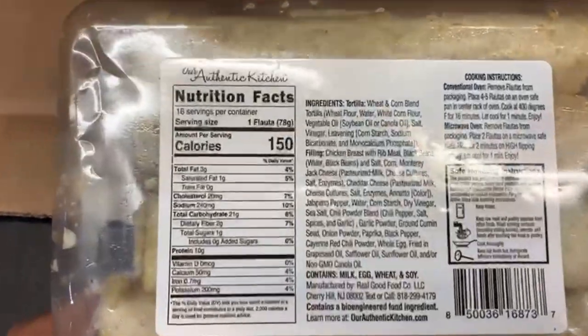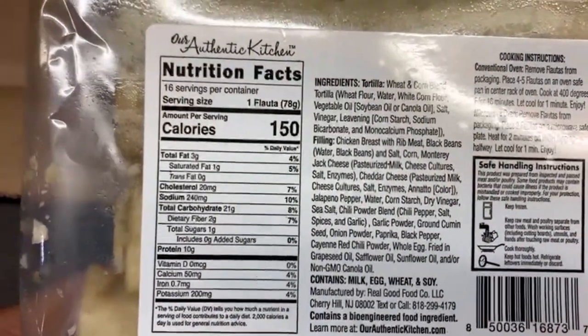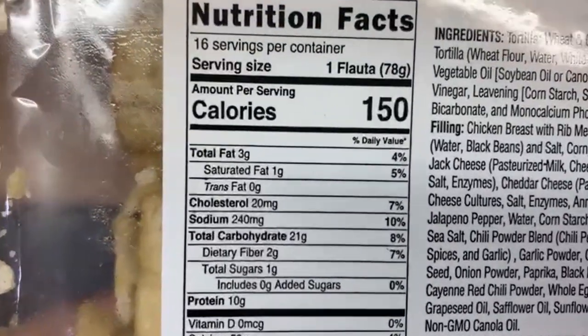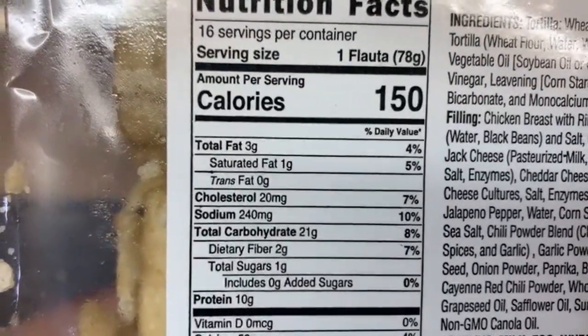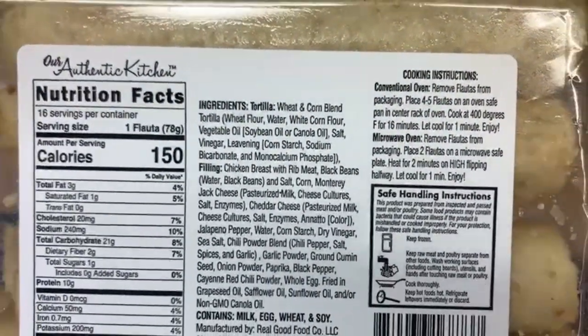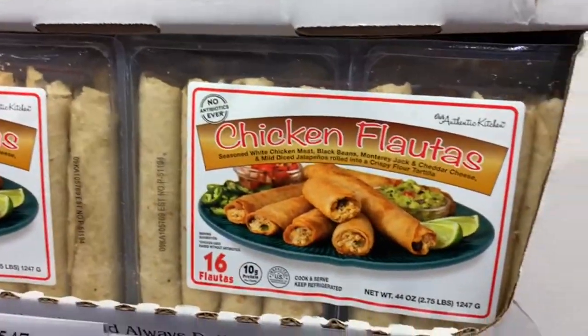So here we have the nutrition facts. For one flauta, that's around 150 calories, 3 grams of fat. I'm also seeing it has around 21 grams of carbs, 2 grams of fiber, 240 in sodium, and then you also get around 10 grams of protein. And there you have the ingredients list. You can cook these in the conventional oven or even in the microwave.